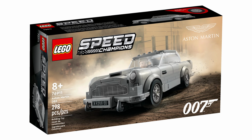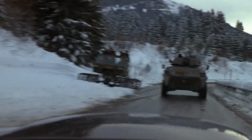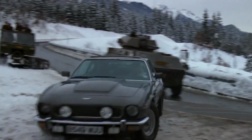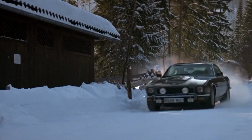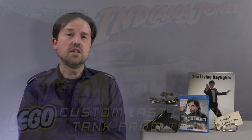And I thought, man, it would be so cool if Speed Champions would end up doing the Aston Martin V8 Vantage from The Living Daylights, which is my favorite Aston out of the whole Bond franchise. No surprise. Well, around this time, I started getting invested in trying to build the Lego Last Crusade tank. And that was when I became familiar with Rebrickable. And then you saw the video that I did about that.